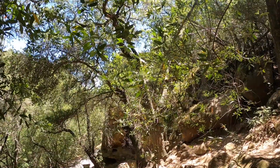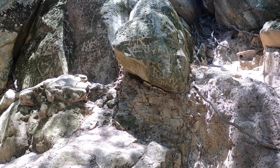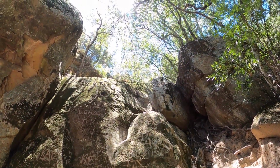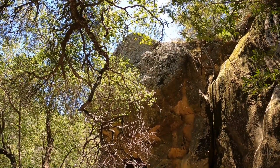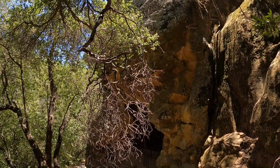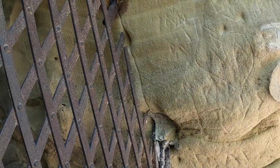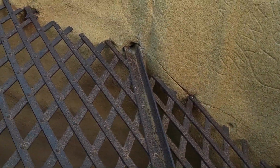And you certainly get a lot of nice solitude. You know, the occasional car or motorcycle will go by. Yeah, just looking at the edging of this kind of fence and gate. I wonder when this was installed. Certainly looks like it's been here for quite some time.